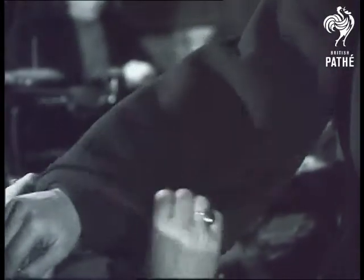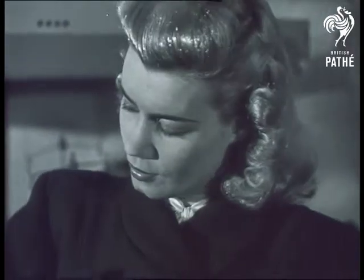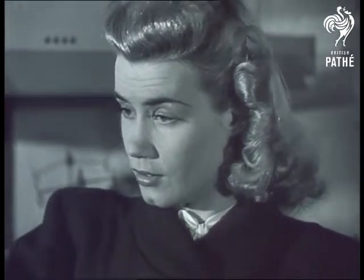Last in the autumn fashion show, a royal purple boucle coat with the very full Egyptian sleeves. You'll be glad to hear that this is a utility model.